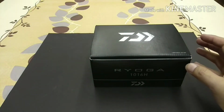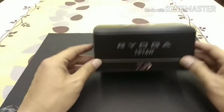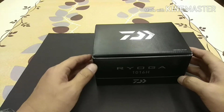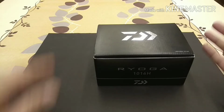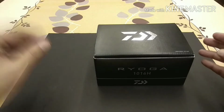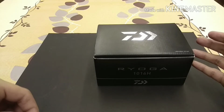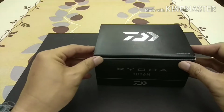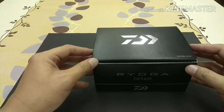There's actually another size as well, a 150 size. I don't think that is out as yet because I've searched everywhere. No one seems to have it. So we'll probably see it coming out slightly later. I think Daiwa has definitely launched this first, and they're going to follow up with the other bigger model. The 150 is, of course, a slightly bigger baitcaster itself. So, let's just start with the box first, before we actually do the unboxing.